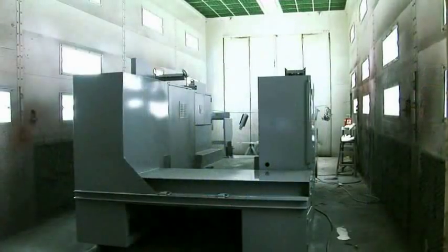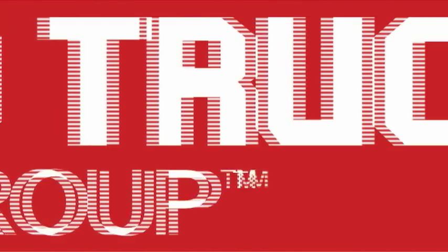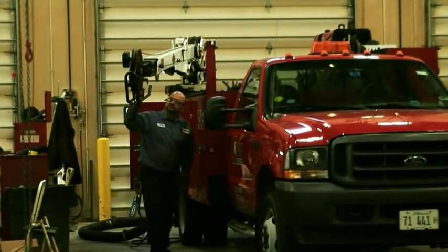What you're looking at behind me is a paint booth. And the paint booth has a specific body in it, which happens to be a welder's body. Painting for us is very important. We consider it a plus and something that's unique to our organization. But we also have the ability to build. So we can build bodies, we can build steps, we can build a number of the things that make a truck into a tool for our customers.